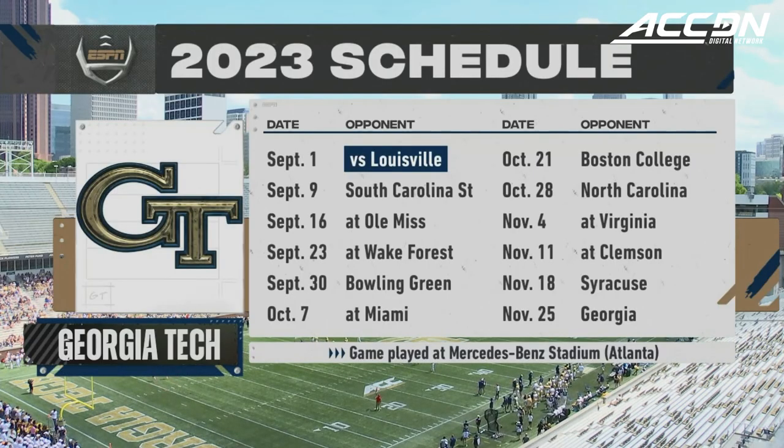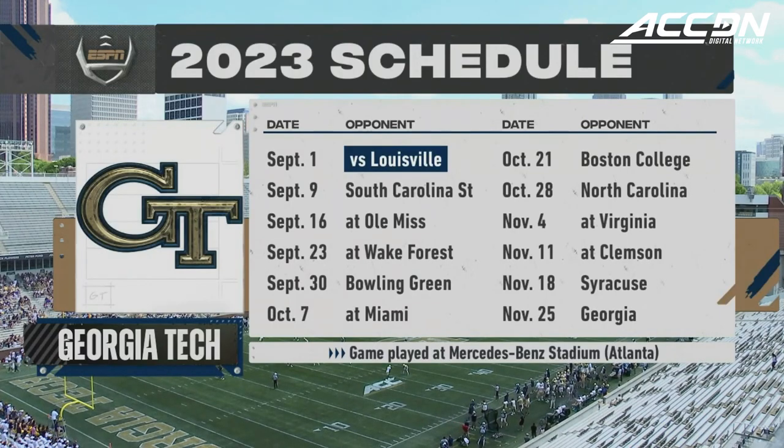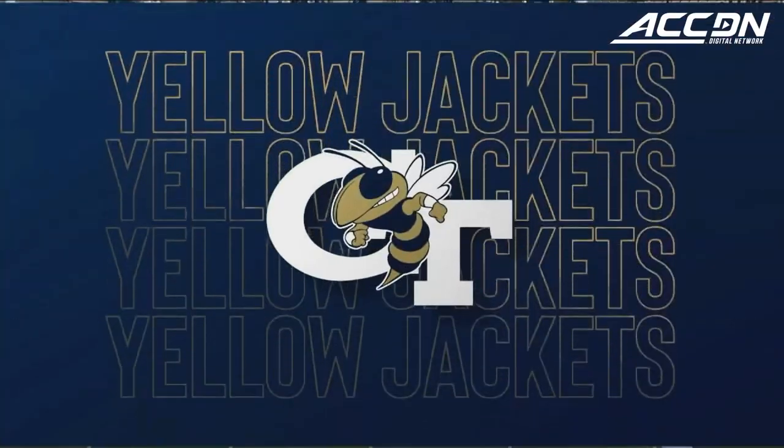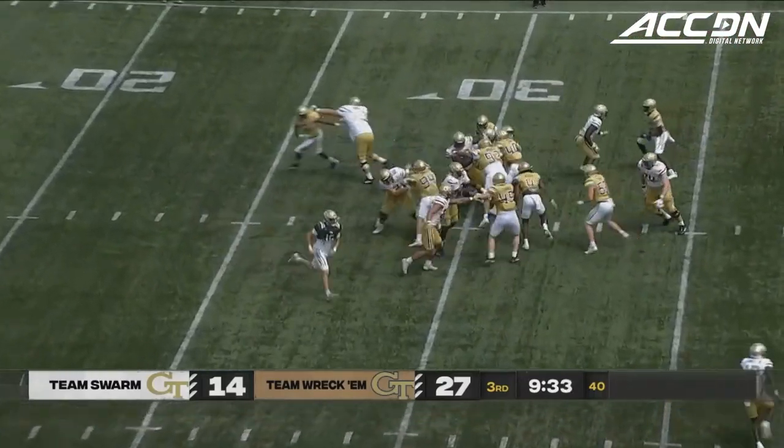With Louisville, that's at Mercedes-Benz Stadium here in Atlanta. And you see a couple of non-conference matchups for Wake Forest, Bowling Green, Miami. With the elimination of the two divisions this year in the ACC, it will be interesting. So that'll, again, open up with Louisville. We talked about Trey Cooley, running back and transfer from Louisville. He'll play his former team in that season opener, which will be pretty cool.